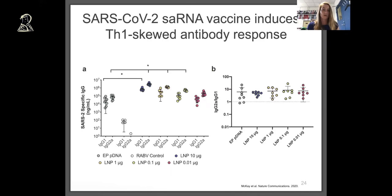So something that we were concerned about, as you may have heard about this kind of caution about antibody-dependent enhancement. So this is what happens when you have a really low level of antibodies. There have been some cases where people have observed for both SARS and MERS that it enhances the viral infection, actually. So one of the ways to look at this is that ADE is usually associated with a Th2 skewed antibody response. So we characterize this in our murine studies.